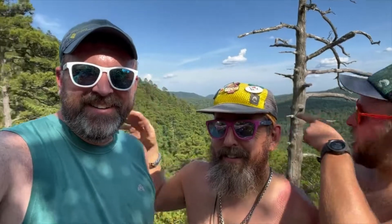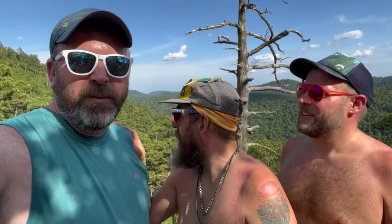Here we are on the Hurricane Knob view. Did I get it right? And Hurricane Knob is behind us. That's the knob. So we're like, I don't know, 11-ish miles for the day. Yeah, this is 11.8. And I think we're at 2,000 feet.